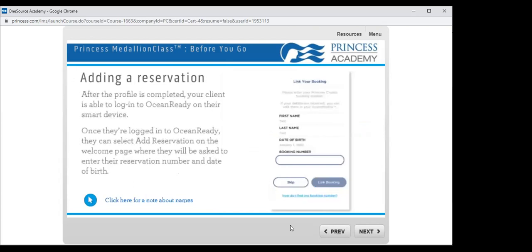Adding a reservation. After the profile is completed, your client is able to log in at the Ocean Ready on the smart device. Once they're logged in to Ocean Ready, they can select add reservation on the welcome page, where they will be asked to enter their reservation number and date of birth.